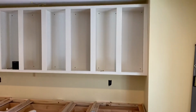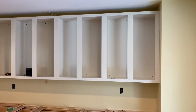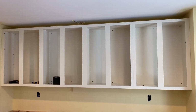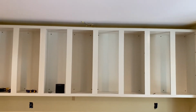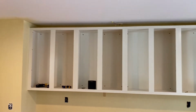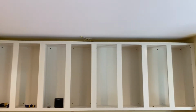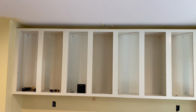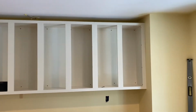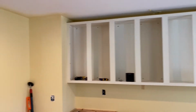The upper cabinets, you'll see I still don't have the doors on, and I've actually changed my mind. I'm not going to put the doors on there yet. For one thing, I want to go ahead and do the cabinet lighting, get that taken care of. And also I want to go ahead and do the starter molding across the top and get ready for the crown without having to worry about beating and banging the doors, breaking the glass, anything like that. So we're gonna go ahead and leave the doors off for now and come back to that at a later date.